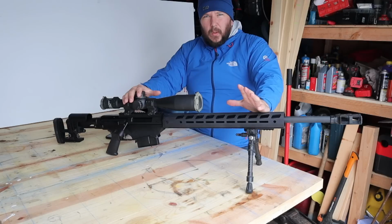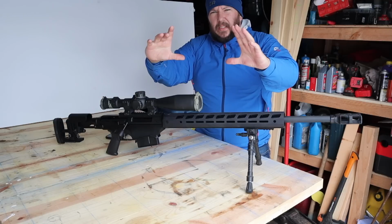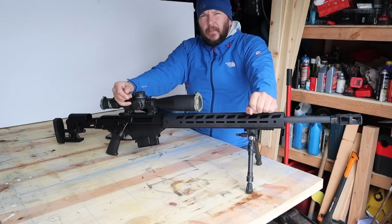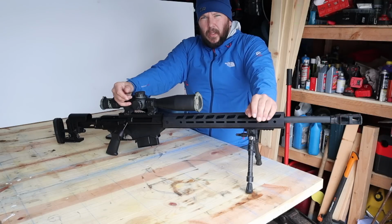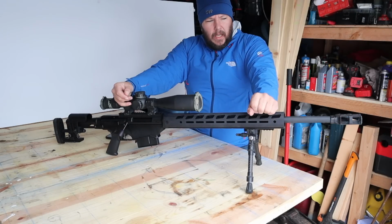We lucked out. We had hero conditions that one day, and I managed to tag a piece of snow about this big on one of the dunes at 1,655 meters. So, you know, about 40 meters, 50 yards past a mile.